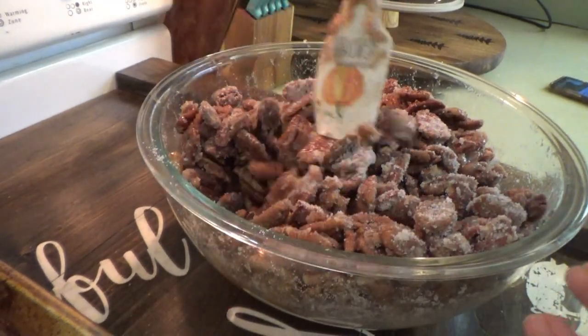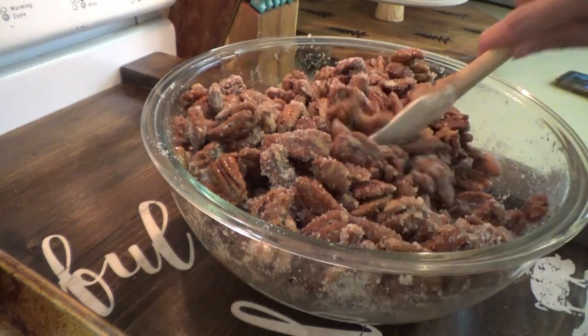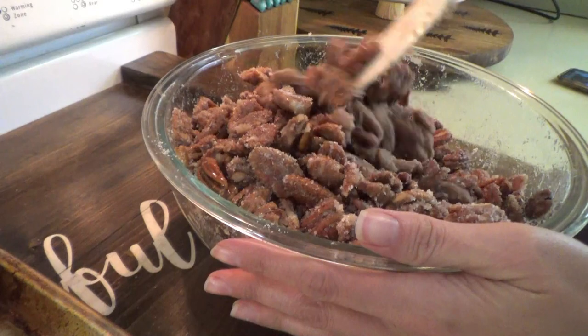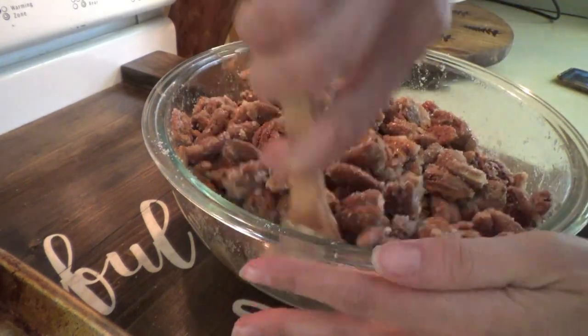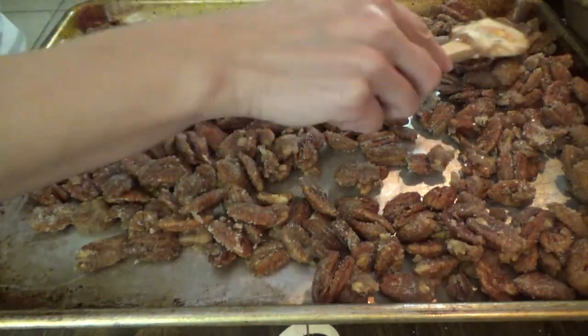So we're gonna put them in the oven for 15 minutes at 250. Take them out, stir them around, put them back in for 15 more minutes, and repeat that two more times. So they're gonna stay in for an hour total, but every 15 minutes, you take them out and stir them around.